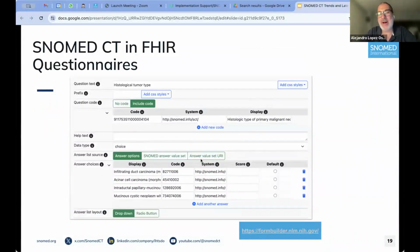This is a screenshot about how SNOMED is used in these questionnaires. For example, you can code a question code. For each question, this is a question from a cancer registry form that says histological tumor type, for example, and you can say either you don't have a question code or you do. If you do, you assign the SNOMED code, the code system for SNOMED, and the display. Yes. And if you have choices, the first way to put your choices is to use answer options. Yes, and you list all the possible codes that will be shown for the user.